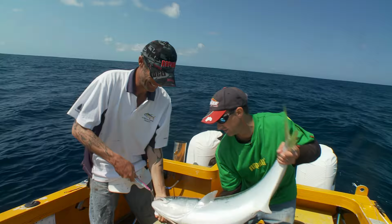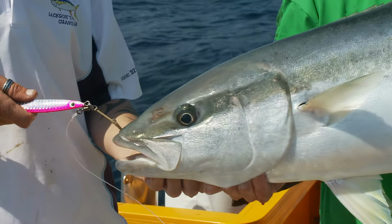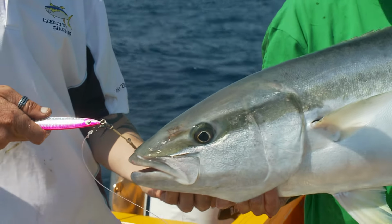2 in the boat. Yep. A pile of jigs done. Geez, they're just strong fish, aren't they? That's it. Brutes.